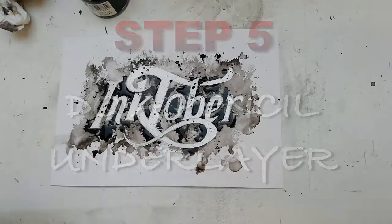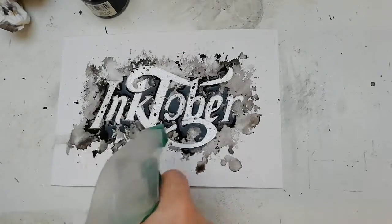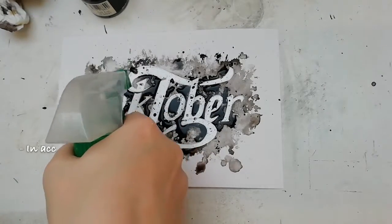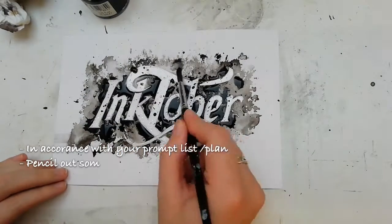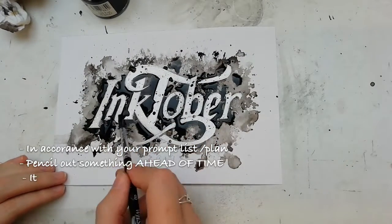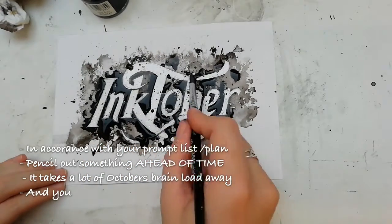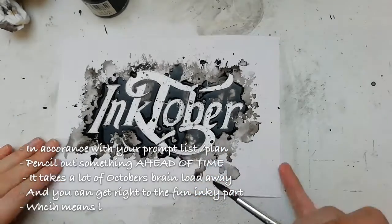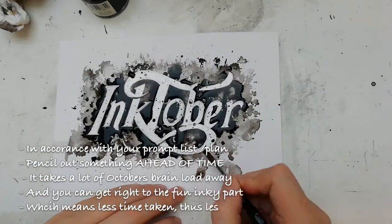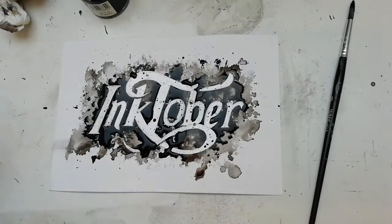Which is, decide what you're going to draw beforehand and lay down a quick pencil sketch so you don't forget 30 days down the line. I'm doing a Pokemon theme this year, and for each one, since I'm not immediately familiar, I'm going through and laying down a pose, a form. I'm more detailed in some than others. It doesn't matter, just put it on the paper so that by the time October 16th or 31st rolls around and you're just dying from stress after trying this challenge, you're not going to forget what you wanted to do.